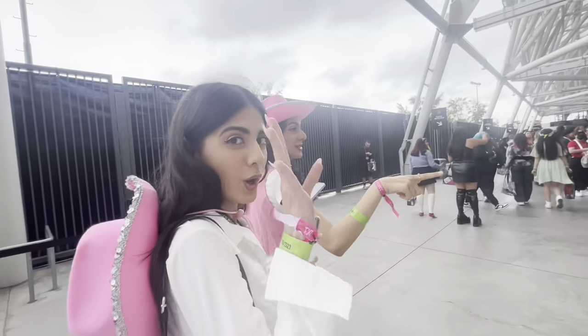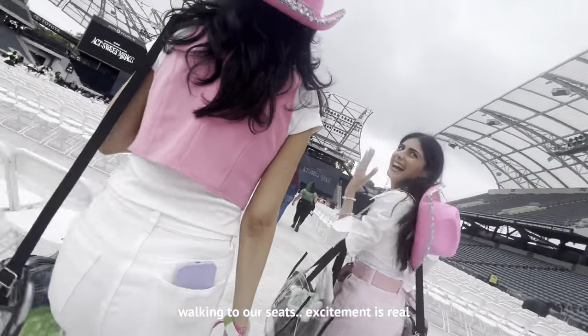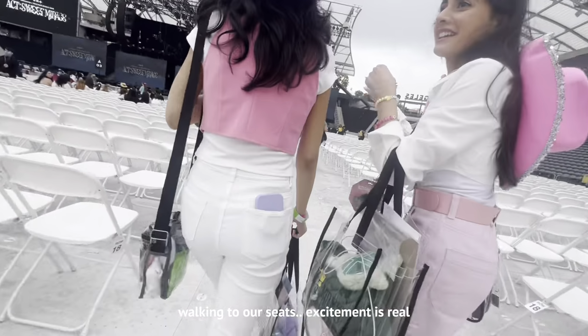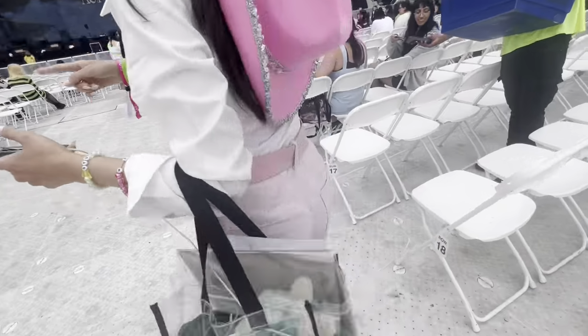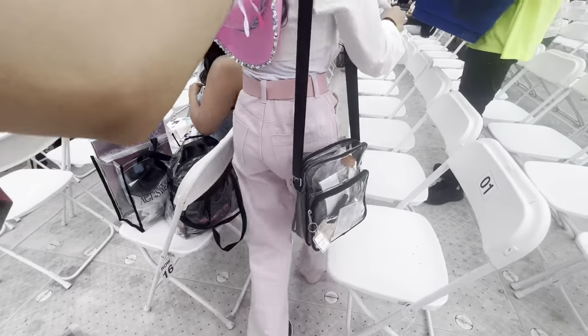We're in. Oh God, you guys! We're getting closer and closer. Where is it? A2, row 17. Damn. Which number? I'm 4. I'm 6. I'm middle. I'm 5 right there.